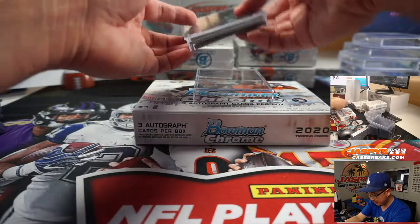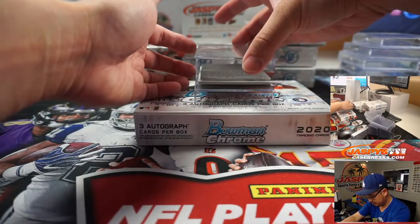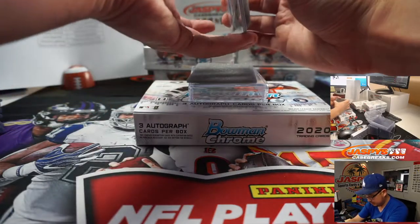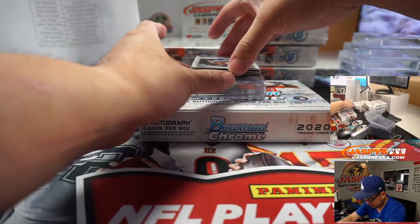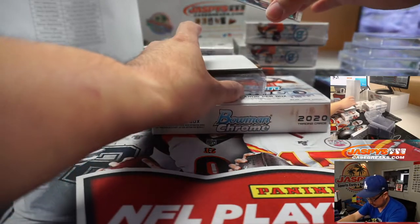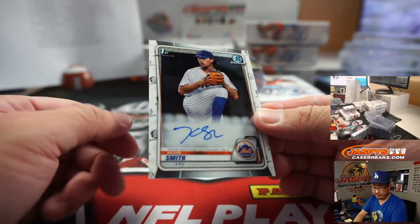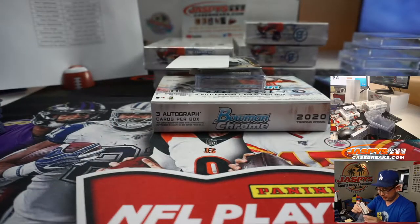Lakers Nuggets on in the background. Well, it looks like we've got an insert auto coming out. Here's Kevin Smith for the Mets, New York, with the Metropolitans.